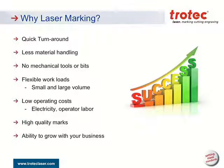One of the benefits would be a quick turnaround. There's less material handling involved, no mechanical tools or bits. The laser systems can accomplish flexible workloads, both small and large volumes. There's a lower operating cost. Your basic costs are going to be electricity and the labor for the operator. And in the end, you get high quality marks from a laser system. And in addition to this, due to its flexibility, it has the ability to grow with your business.